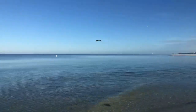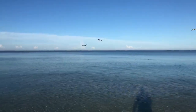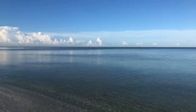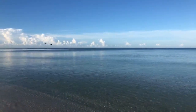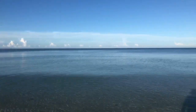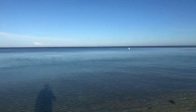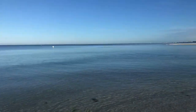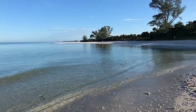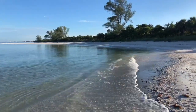Pelicans flying by. Seeing the pelicans is a big relief. Where there's pelicans, there's fish. That's such a great sign. That means the fish are back. Life is returning. That's a sure sign.